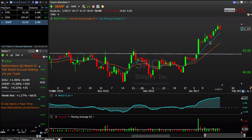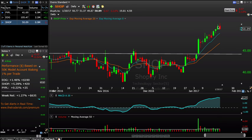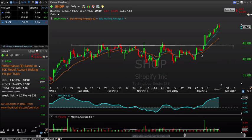That was as it started to move above the 8 period. Again, this one does have earnings coming up early February, so a little bit in the back of our mind, but not close enough that it's really impacting. 70% off there, and the rest of it came off here on Thursday as it started to extend above $50. We took the rest off at $50.20.